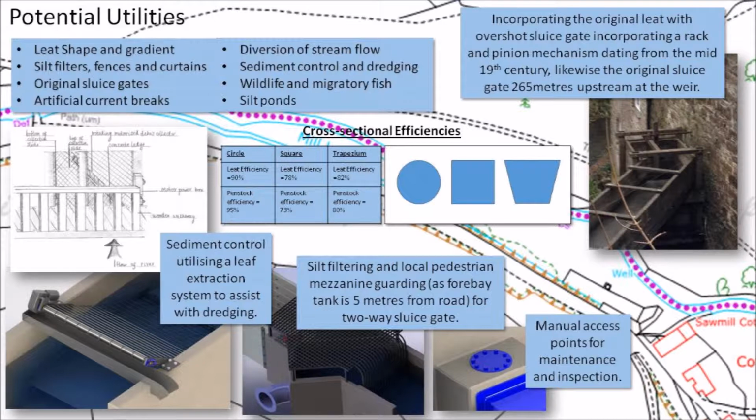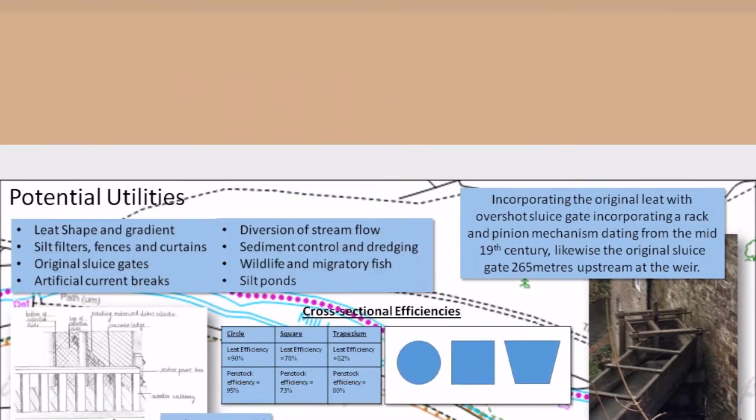A more elaborate self-sufficient system might include an automated leaf extraction conveyor system with dumping gutter to remove excessive debris during, say, the autumn period. Likewise, access points like manhole covers would help speed up routine maintenance. Other considerations include the incorporation of the original rack and pinion wooden sluice gate on the mill house and the consideration of leat and penstock cross-section shape to increase efficiency.